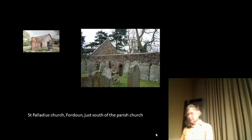At Fordoun, near to St Vigeans, there may have been a similar arrangement. Here, a small saint's chapel survives adjacent to the parish church. It was clearly a sacred destination by the time King Kenneth II is recorded visiting it in 970 to 995. The fourteenth-century chapel was substantially rebuilt in the later Middle Ages, reusing an ancient cut-marked stone.